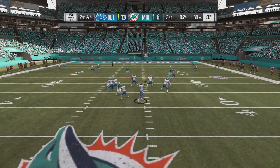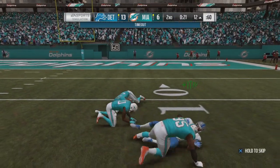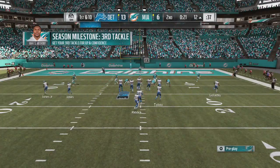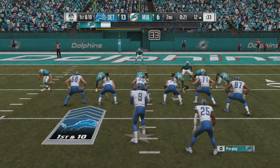To throw on second down to Stafford. Wide open receiver, complete. The Lions now going to use the second of their timeouts as the clock will stop with 21 seconds to go here in the first half. Stafford now over 200 yards already in this first half. It's 1st and 10.